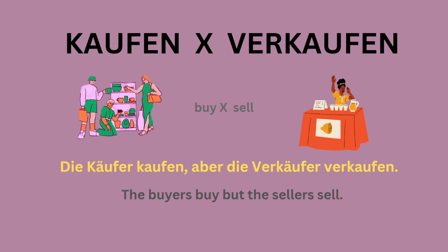Next one is kaufen und verkaufen, which means to buy and to sell. For example, die Käufer kaufen, aber die Verkäufer verkaufen. The buyers buy, but the sellers sell. Repeat after me. Kaufen, verkaufen.